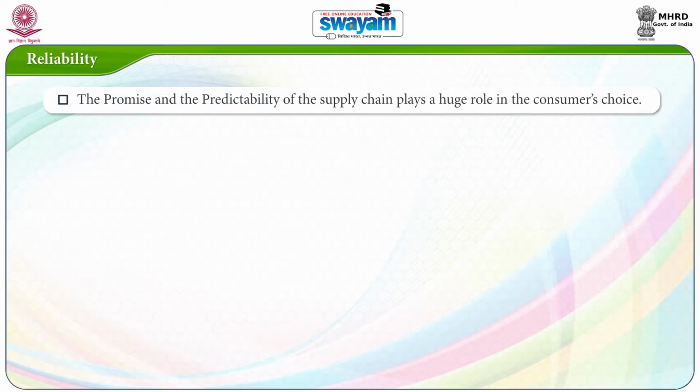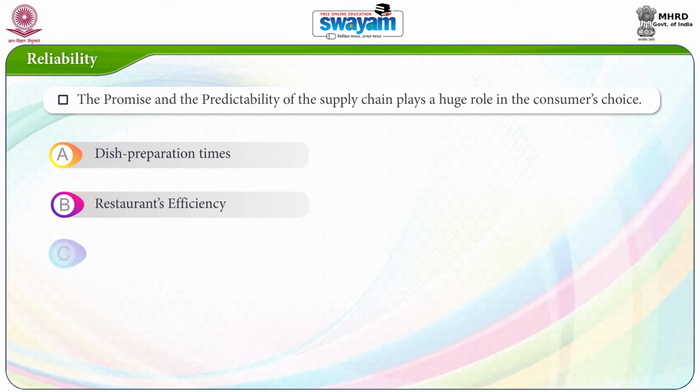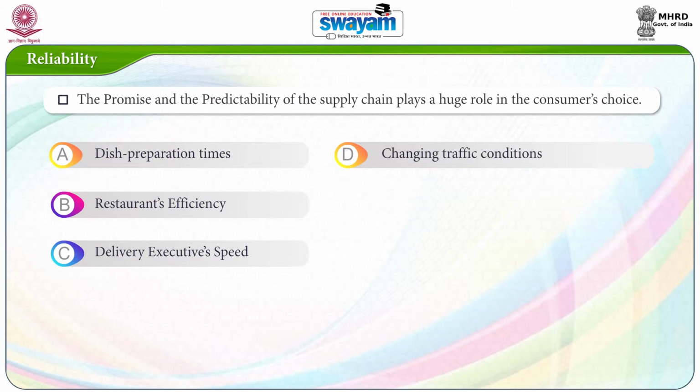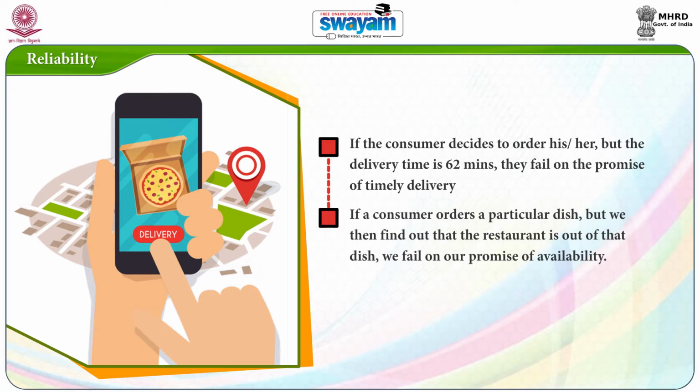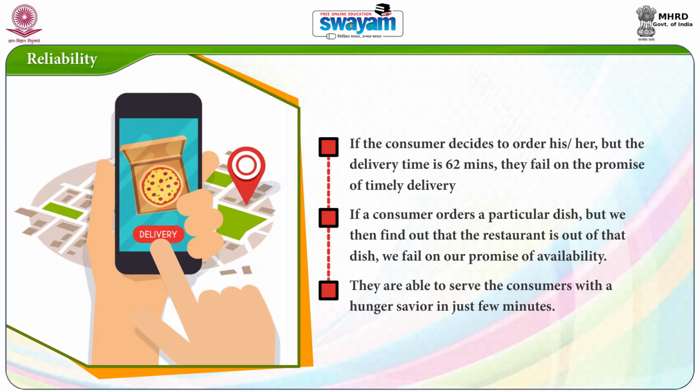The next aspect is related to reliability. The promise and the predictability of the supply chain play a huge role in the consumer's choice. No doubt they encounter uncertainties in dish preparation times, restaurants' efficiency, delivery executive speed, changing traffic conditions and his familiarity with the area, to name a few. If the consumer decides to order his or her favorite dish, but the delivery time is, for example, 62 minutes, they fail on the promise of timely delivery. If a consumer orders a particular dish, but we then find that the restaurant is out of that dish, we fail on this promise of availability. But besides all this, they are able to serve consumers with a hunger savior in just a few minutes.